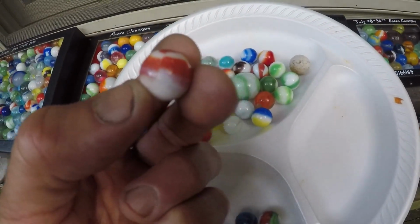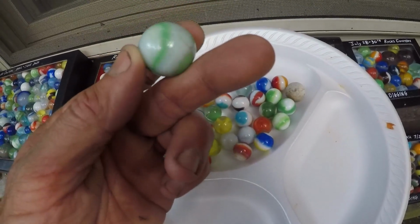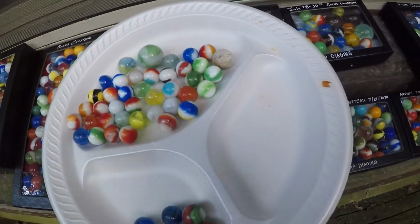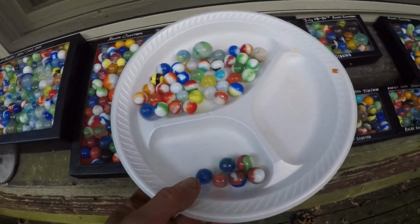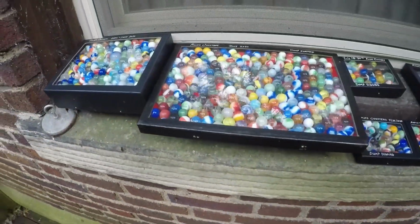There's some nice Marble Kings for sure. And just nice everything. Look at this big shooter. That's pretty nice. But these marbles up here are, let me set this down, are all recent ones.